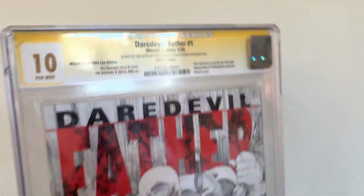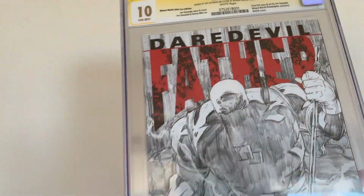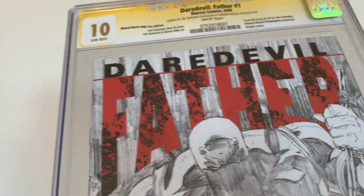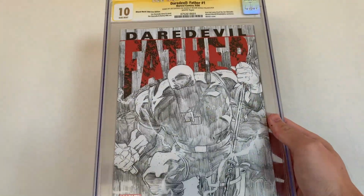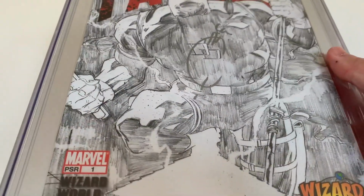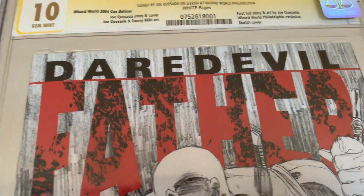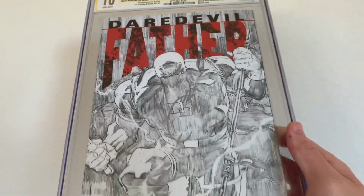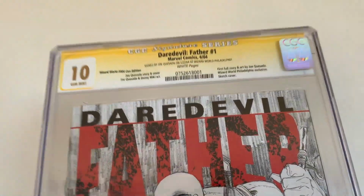It's in the older slab, which is the thinner one. You can tell because of the exposed label at the top. And these plastics are definitely lighter. The clarity on these slabs isn't as good. They're kind of murky. But one thing they don't have are Newton rings, otherwise known as oil spots or rainbow jizz. But yeah, anyway, this is pretty sweet.